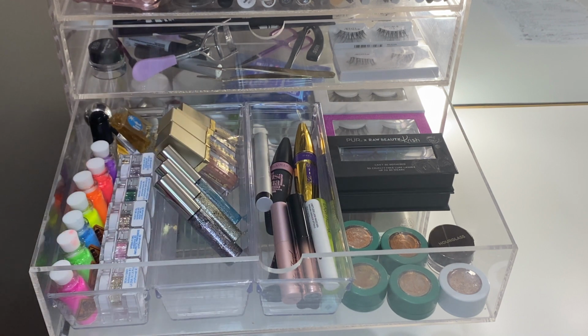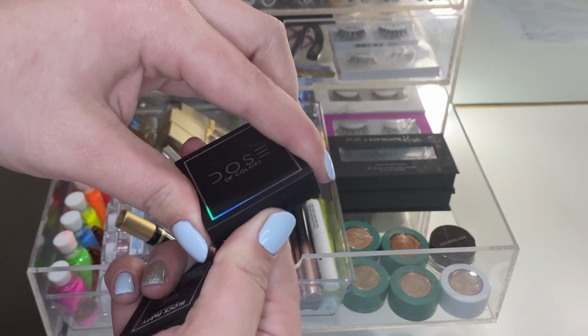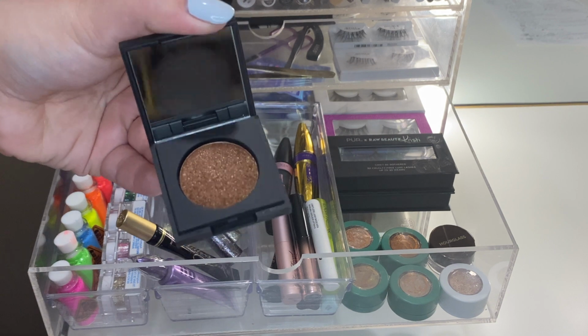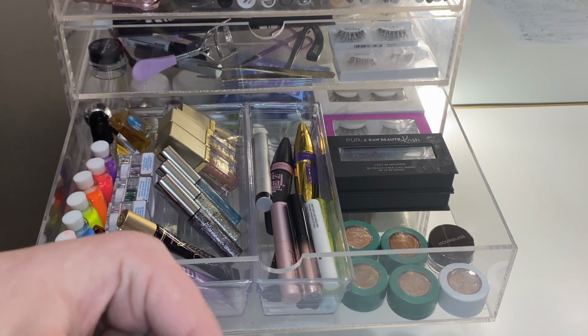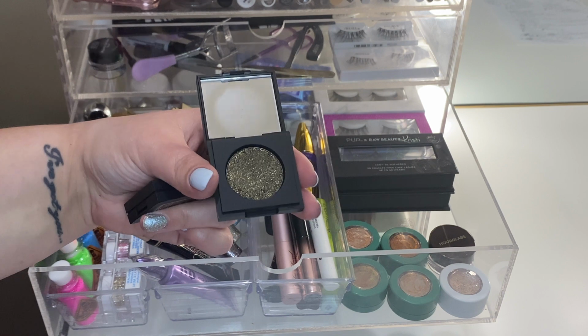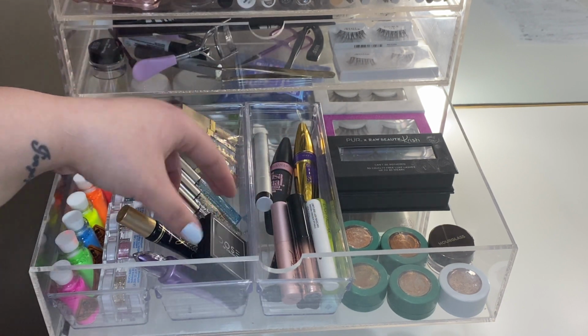Then I have these 2 single shadows from Dose of Colors. I think they're called Block Party shadows, just 2 of them. They're kind of hard to open. This brown one, I think I got both of them in BoxyCharm, by the way. But this nice brown glittery one, and then this nice green glittery one if it wants to open. There we go. So it's got a lot of nice gold sparkles in it. So those are really nice.